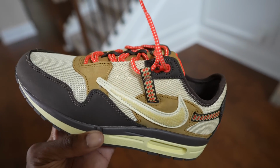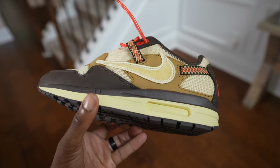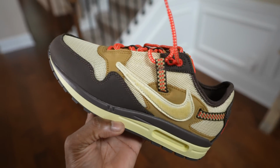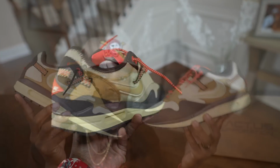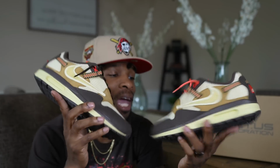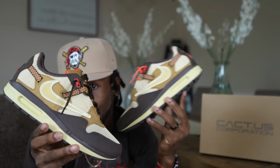Which colorway are y'all going after? When I went to my recent sneaker event, Just Nice Sneaker Convention, I seen both pairs, and it was a hands down landslide for me. I'm picking these all day over the other pair. Y'all let me know which pair y'all are going with. Are y'all going after these? Are they for the toe? Are they for flip? Y'all let me know.